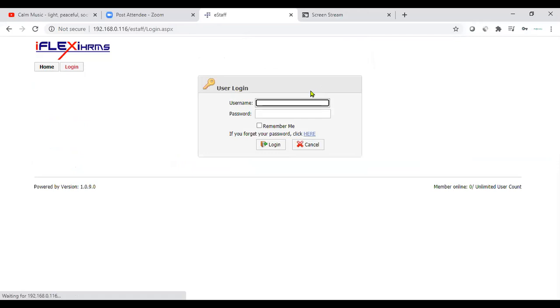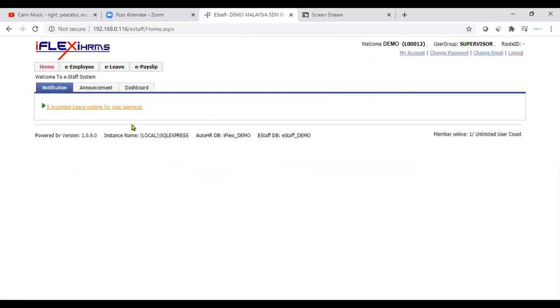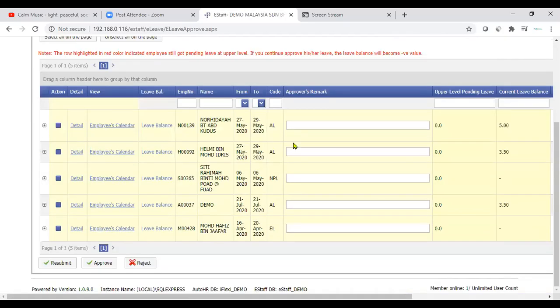So now I'm going to log out and log in again as the approver, to show you how simple it is for the approver to approve the leave also. Of course the approvers will be receiving email notification, some incoming leaves waiting for your approval. Then when you log in, this is what you see on your first page notification. For example, here we got 5 incoming leave waiting for my approval. So this is the list of people I got. I just check the box and then I give my responses here. So either you can ask the person to resubmit the leave application, or you can approve straight away, or you can reject. In this case, I'm going to approve.